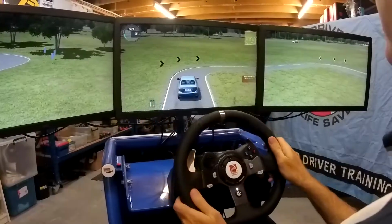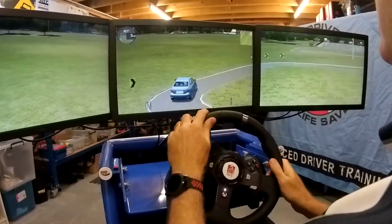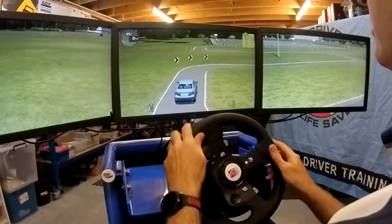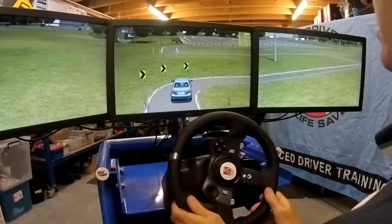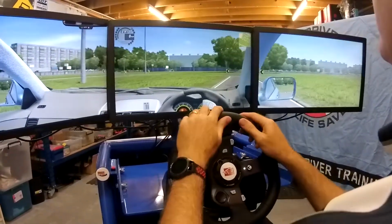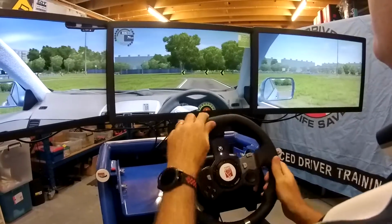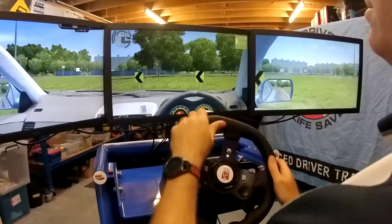Now, detractors of our simulators will say the steering wheel and the buttons are not like a real car. We agree, but firstly, we have tried to keep our simulators affordable and easy to repair. A real dashboard adds incredible complexity and cost. Plus, should something go wrong, repair could mean return of the simulator to the factory.